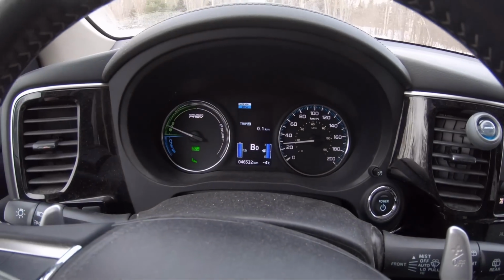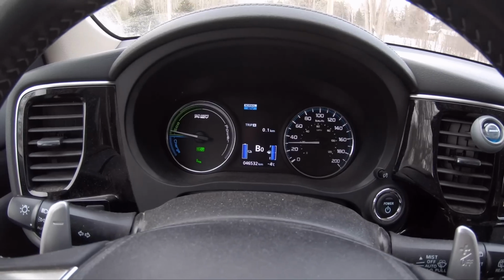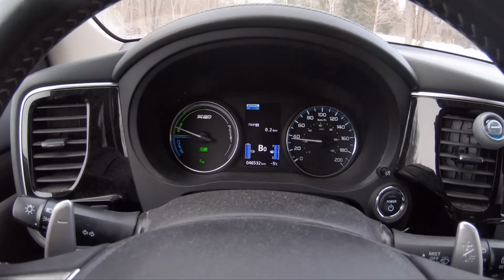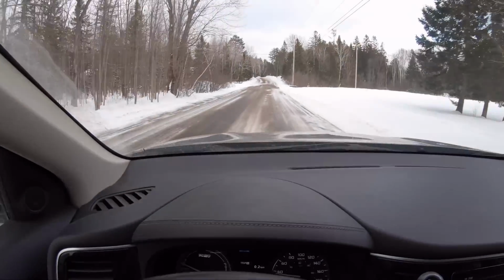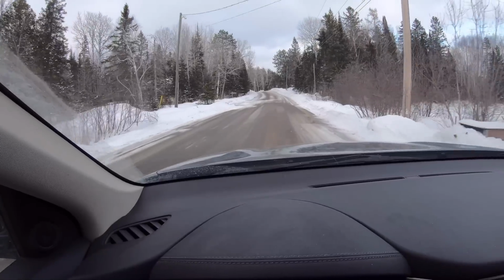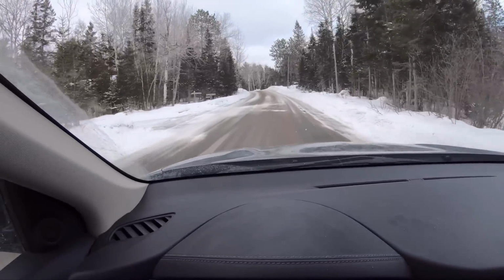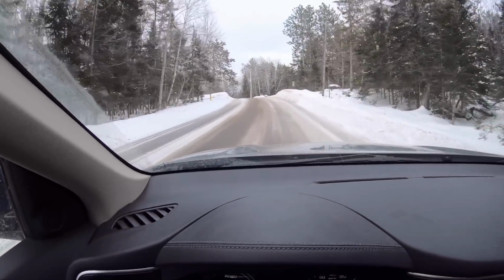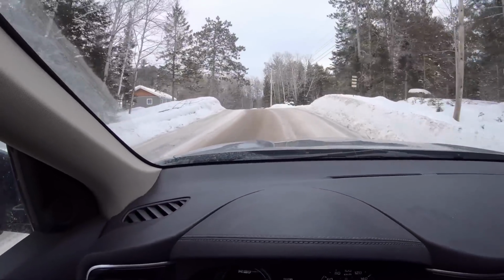Okay, so we're gonna use B0 coasting mode and coast as much as we can. I'm gonna try to run around 50 kilometers an hour, and I'll just show you guys, we've got snow-covered Northern Ontario roads. They were freshly plowed this morning because we had a new dumping of snow.